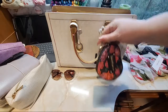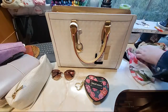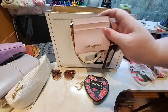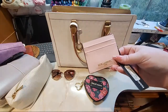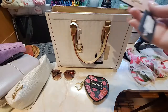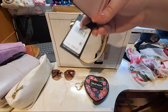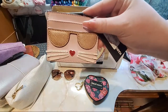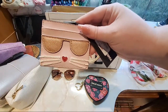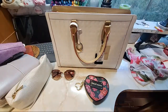But before I style things, I may just stick it in the bag. We'll see. One of the other things I got was this pink card holder. I've been wanting a card holder for quite some time, and this is real leather. This was $12.99. It's real Saffiano leather. It's originally $48, and my favorite part is this. I turned it over, and I love that it was a kitty with sunglasses, so I couldn't resist.